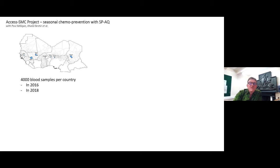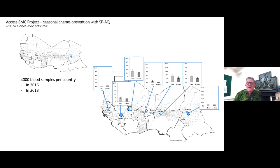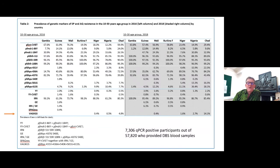So for this study, which was coordinated by Paul Milligan, they collected blood samples, 4,000 blood samples per country in each of 2 years. And Khalid ran an automated pipeline at the London School. It was a lot of effort to investigate that. And here's an example of the kind of data we got. These are the parasite prevalences in 2016. In the 2 age groups, we looked at the target age group for the intervention and also older people to see if there was any evidence that rolling out the intervention was leading to an overall change in the population mutation prevalences. And lo and behold, in this huge study, you don't need to absorb this table.